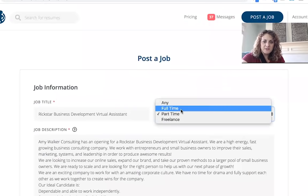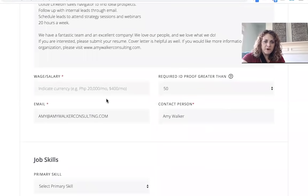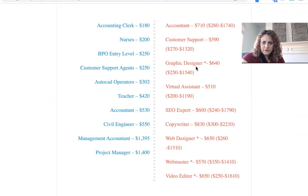So I'm going to go on here and post this, actually as a full-time job. And I'm going to put this in here for $500. No. Virtual assistant, 510. I'm going to put it in here for $600 a month.